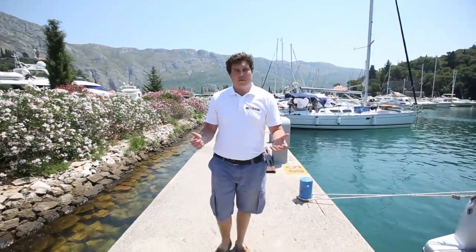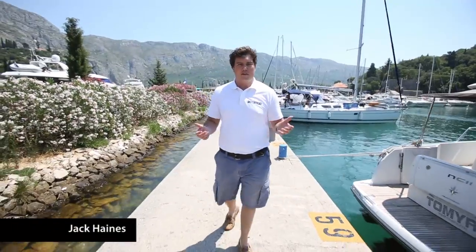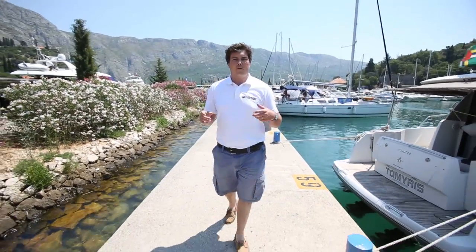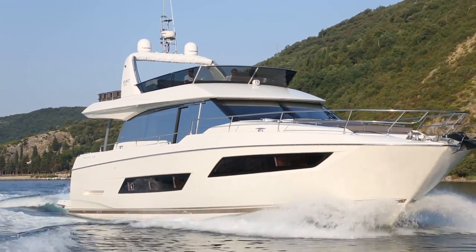About an hour ago we landed at Dubrovnik airport. We've been whisked down here to the ACI Marina in Dubrovnik, and today we're going to travel from here down to Kotor in Montenegro, and we're going to do it on this, the Prestige 680.